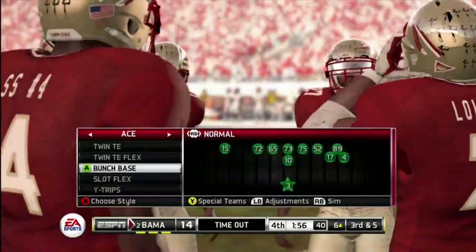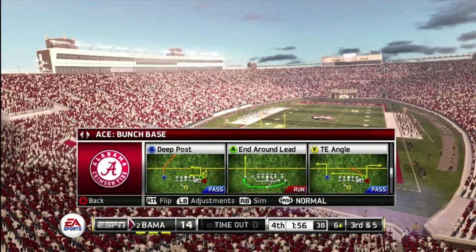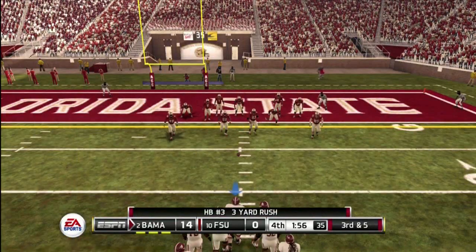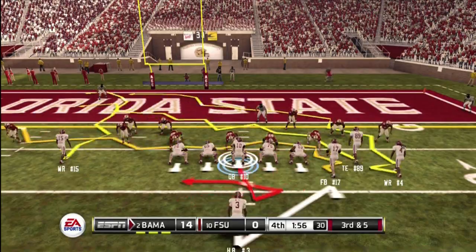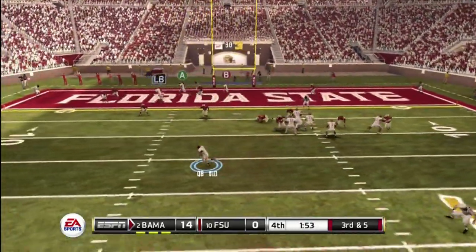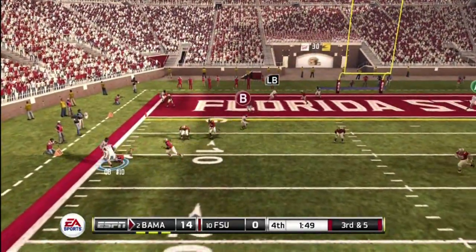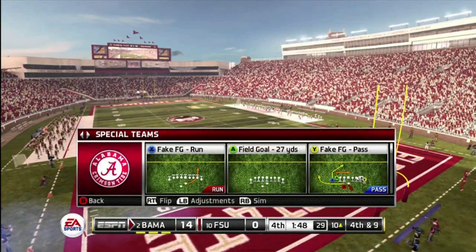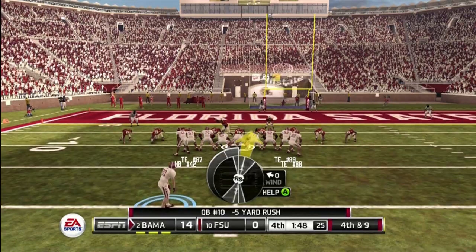Hands it off inside, brought down. The Seminoles call for a timeout, and that was their last timeout. Third down. Let's see if they can put it in from 6 yards out. Can't find anyone open. Under heavy pressure, he steps out at the 10-yard line. They attempted to pick up the first by running it, and they failed. Yeah, and the defensive line won that battle easily.